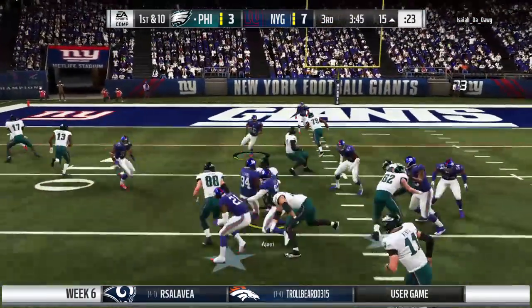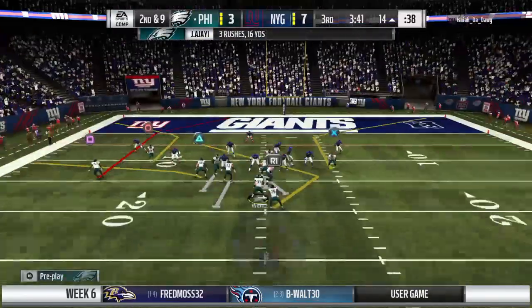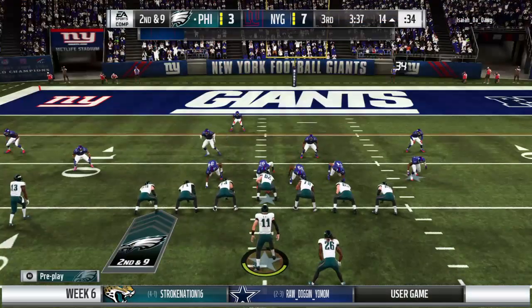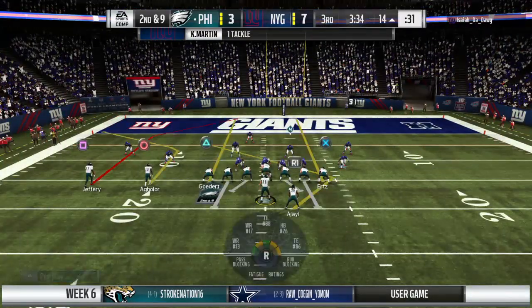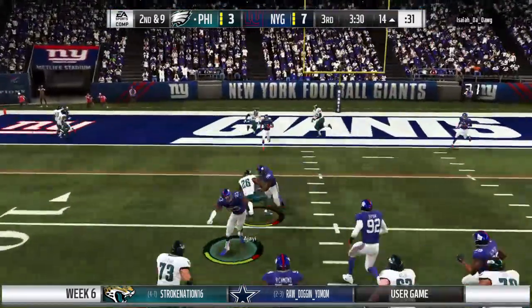They'll run it now out of the gun. They stopped after only a yard, taking it down to the 14. Well, that call makes sense because they've been throwing it well on this drive, and once again they show passing formation, showing the shotgun, and they ran out of it. That's a nice play by them defensively, though, to hold it to a short game.